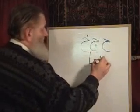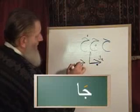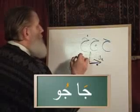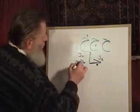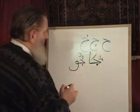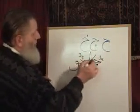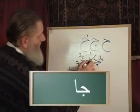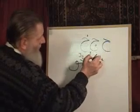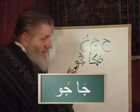So that's Ja. Now if we have a Ja and we connect with a Wow, it would become what? Ju. Because of the oo sound coming out of the wow. Ja, Ju. And you notice I'm adding the tashkil or the helpers there to remind you that this is like Fatah, which by the way looks a lot like the Aleph, doesn't it? Only leaning over on his side. That's where it came from. And this Dhamma looks a lot like wow, and that's where it came from.